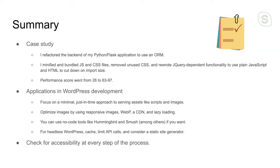And you can apply those lessons learned to WordPress development. You can focus on a minimal, just-in-time approach to serving assets like scripts and images. You can optimize images by using responsive images, WebP, a CDN, and lazy loading. You can use no-code tools like Hummingbird and Smush if you want to. And for headless WordPress, without a static site generator, you can cache and limit API calls. And with a static site generator, you're going to see vast speed improvements as well. And then, of course, check for accessibility at every step of the process.